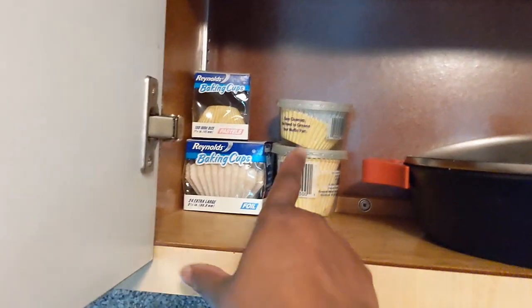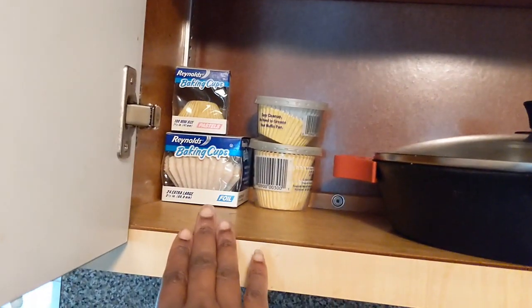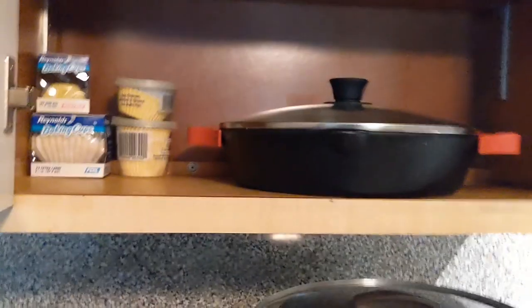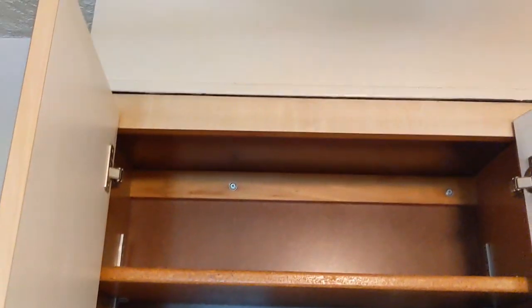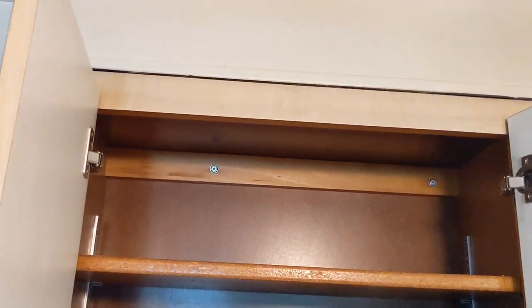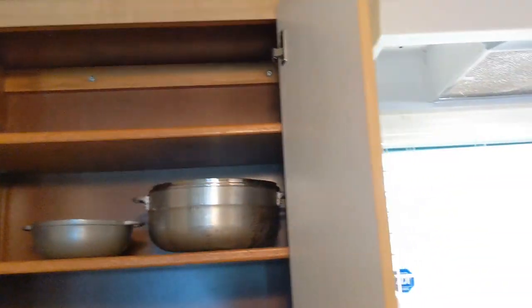These were the previous owners', but my daughter and I love to bake cupcakes, so we're gonna keep those for our cupcakes now. And so I'm gonna organize this area. That drawer, that shelf is completely empty, which is kind of nice. I have room to grow there.